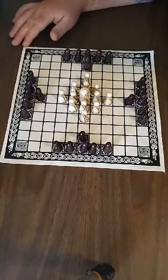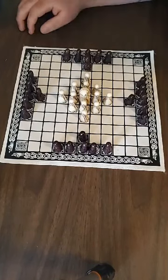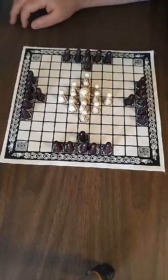It's most commonly known as Viking Chess. A lot of people call it Viking Chess because it comes from that region, that time period. This game traces all the way back to roughly 400 CE, and 400 CE was a crazy wild time in Europe.